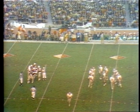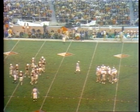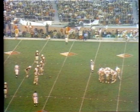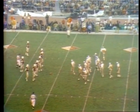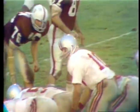Ohio State now is on the Stanford 28. Well, Ohio State, as we told you, murdered everybody this year in the third period. But they're getting a real battle from Stanford. Each team has a field goal in this quarter, and that's it. A minute 20 remaining in the third period.